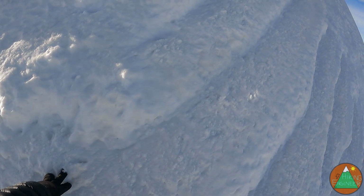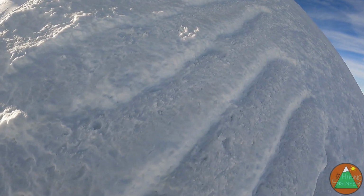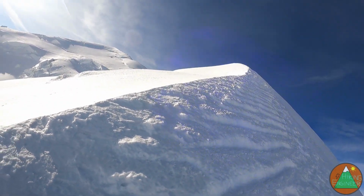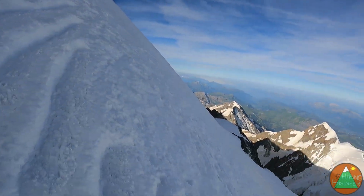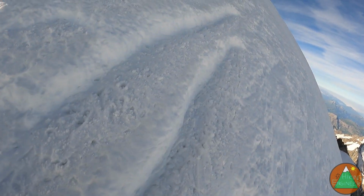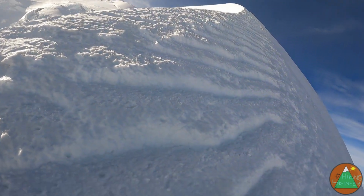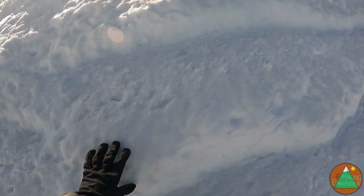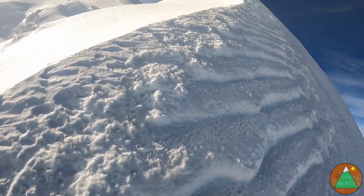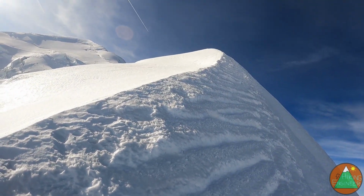Sort of a tough section here. Up to this sort of false summit. Looks like ledges. False summit here. Very steep terrain though, so we gotta be careful. Just step up. I think we're okay.